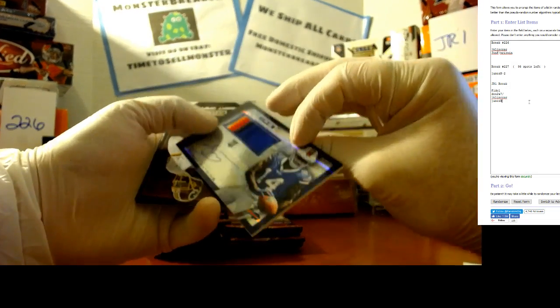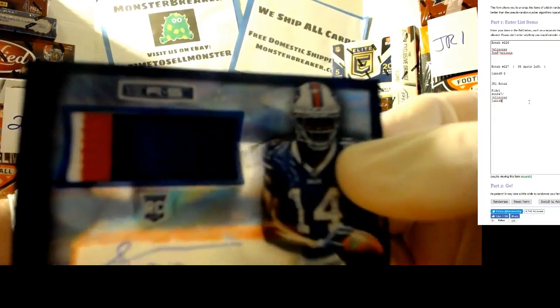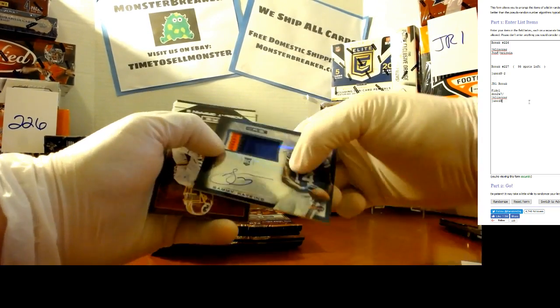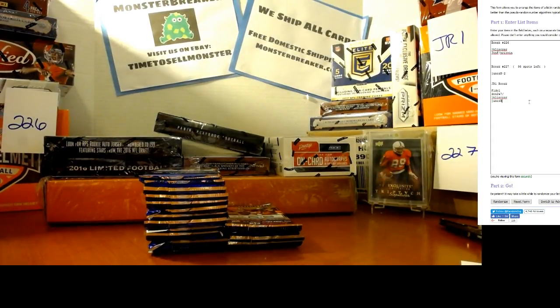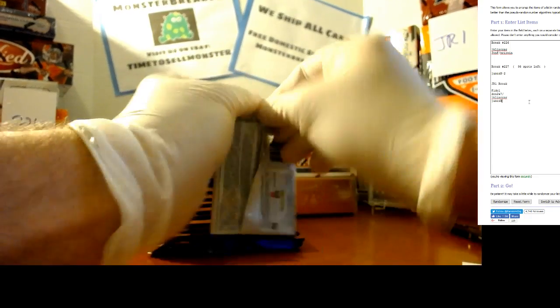Sammy Watkins. Ooh, autograph four-color patch for the Bills. Number 4 of 10. We got white, red, black, and blue. Nice four-color patch, Sammy Watkins for the Bills. It's looking like a Bills box so far. An autograph for the Bills, autographed jersey for the Bills.